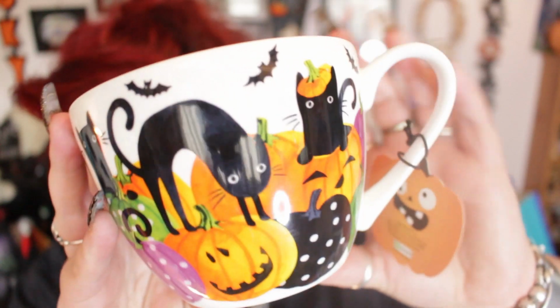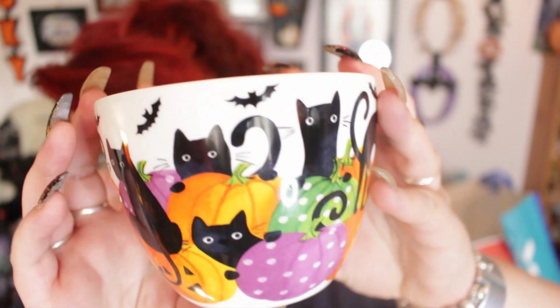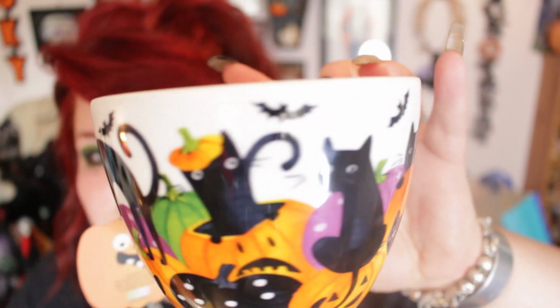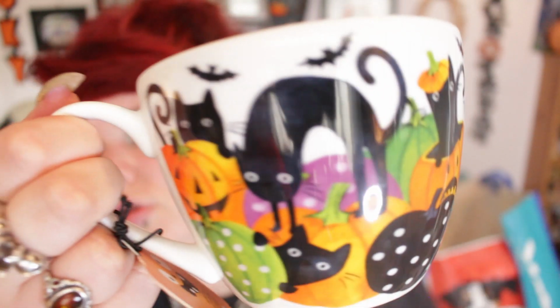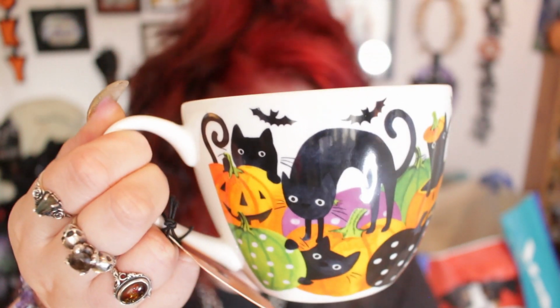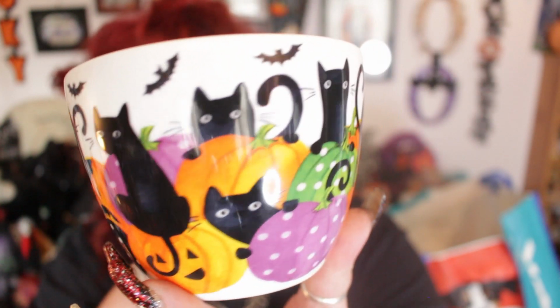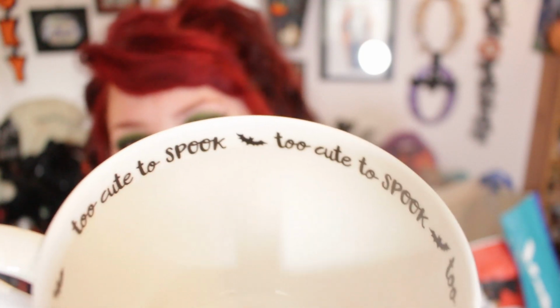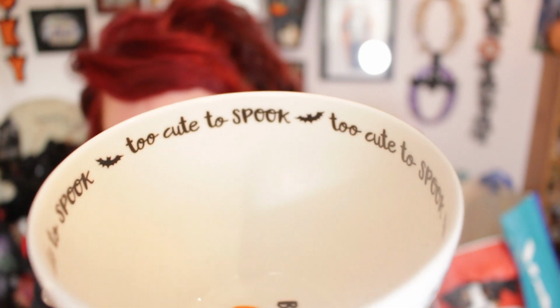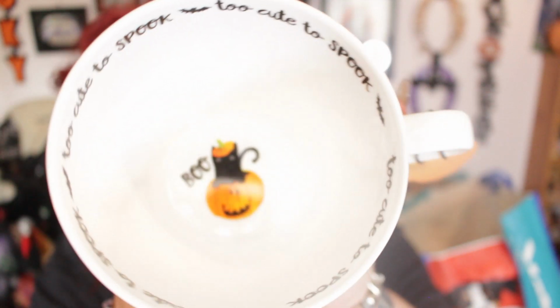It is so gorgeous. It's definitely more cartoon-like than the other ones I have got from this company. They usually are slightly more realistic, especially the dogs, which are very clear breeds of dog, but these are just cute little black cats on pumpkins. And on the inside it says too cute to spook, which I'm sure we've had a similar message before. And right at the bottom there is a cat that says boo. And as I said, this mug was $4.99.